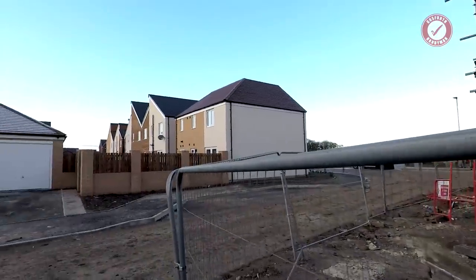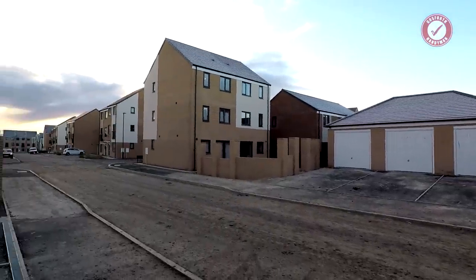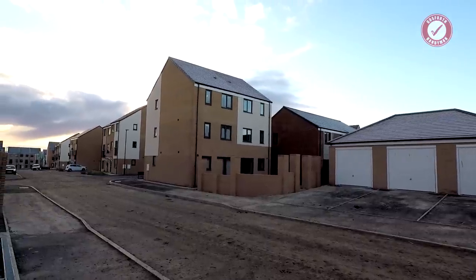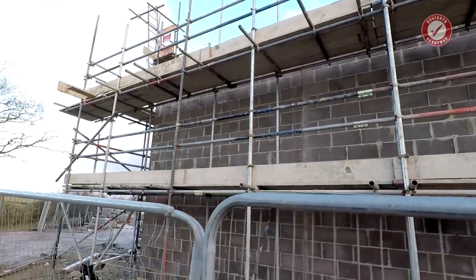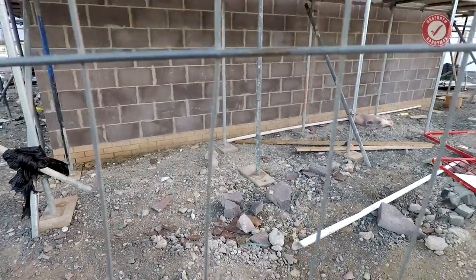Here's some finished houses, by the way. They all look pretty much done and dusted. You can see the render that's been used over the blockwork on those. You can see the blockwork all the way around the outside of this particular one. Engineered bricks at the bottom up to damp proof level.